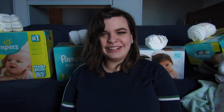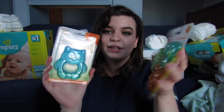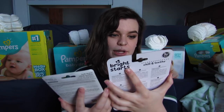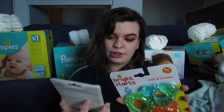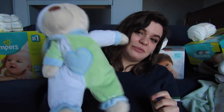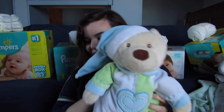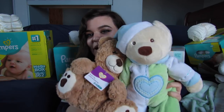These aren't really toys. But I got two teethers, both that I believe you can put in the freezer, because they're both filled with water. So that's really useful for teething. And then I got this stuffed bear, which makes a little rattle noise. And I also got this bear. Well, he got it. I'm not using these bears.